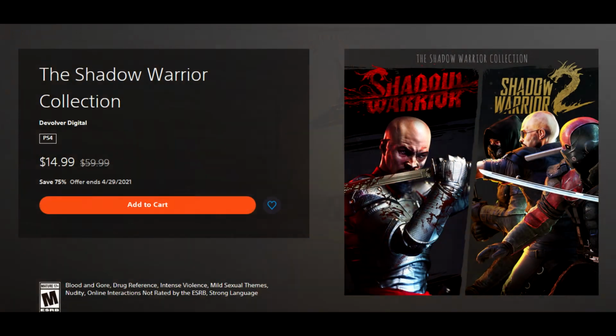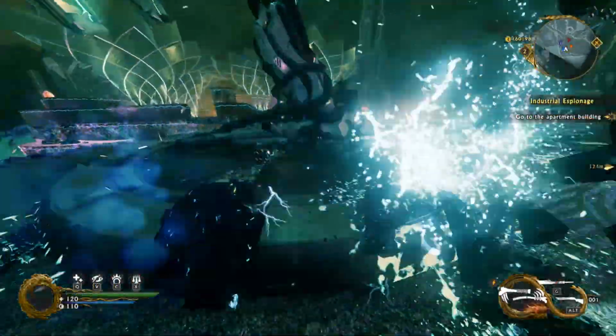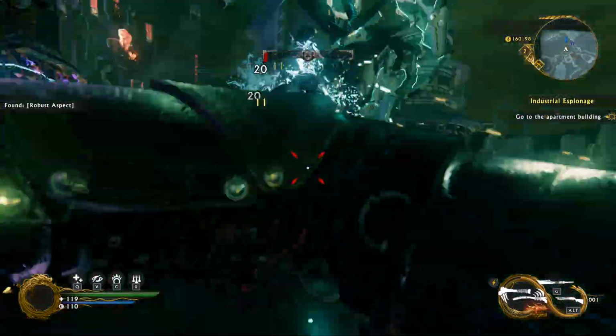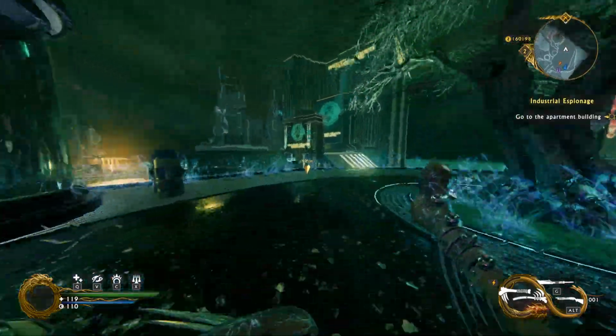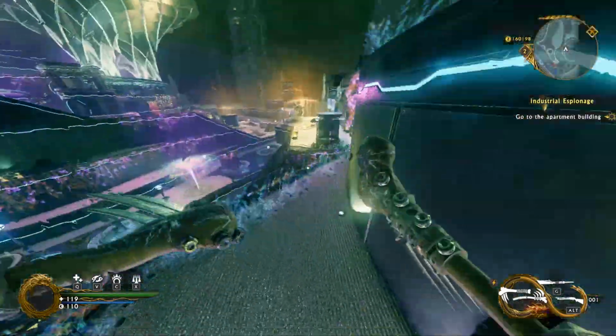Next up, we have the Shadow Warrior Collection, which is 75% off for $14.99. This includes Shadow Warrior 1 and 2. Of course, Shadow Warrior 3 is on the horizon. I believe that's only been confirmed for PC at this point, but probably would come to PS5 at some point as well. These games are super over-the-top action-adventure titles, really heavy on the action.